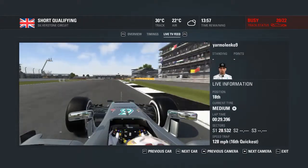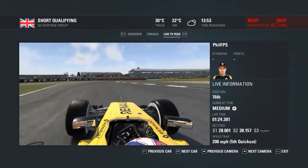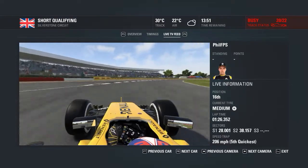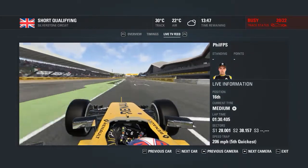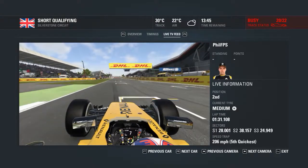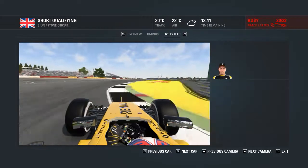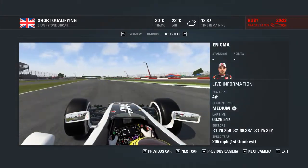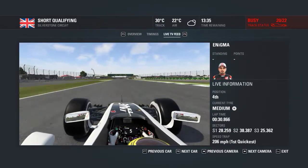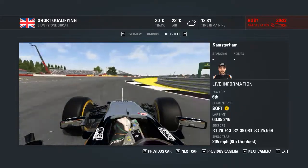Who will we go to now? We'll find Phil, who's also on the mediums. This will be a good banker to see where the guy's time lies. It's about a second quicker, to be honest, Phil's. 1:31.9. Skillets is the person we've got to bad mouth during this Grand Prix, as previous to the race, when we were setting it all up, he wasn't the nicest to me. Let's put it that way.